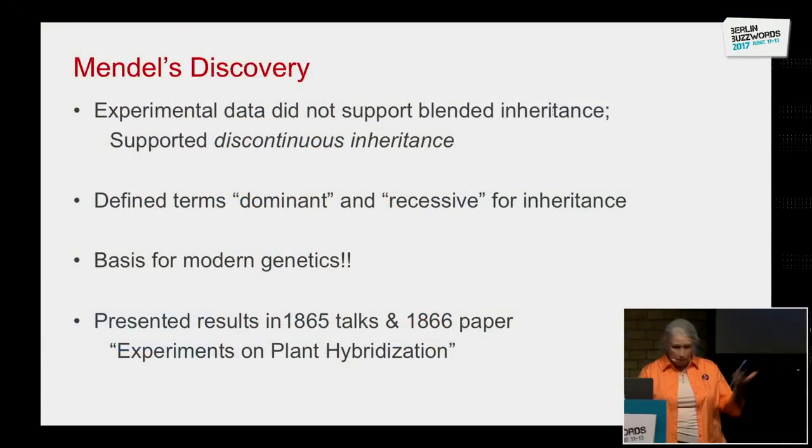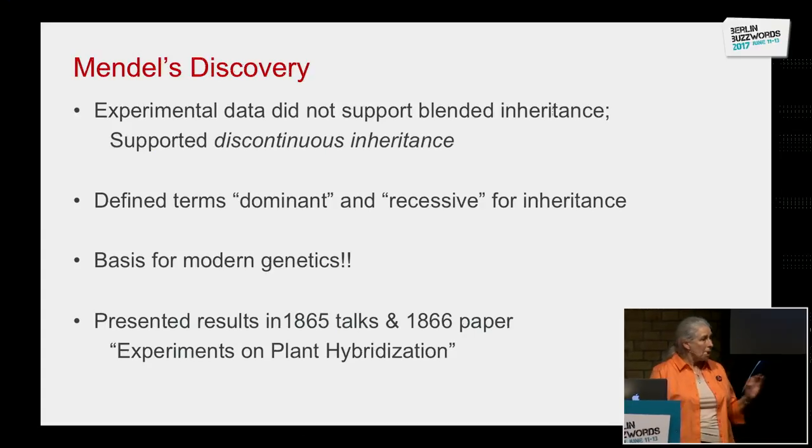So, big idea, a lot of experimental data. The data did not support blended inheritance. It supported discontinuous inheritance. He went on and thought about that, came up with terms like dominant and recessive, and began to think about what this process could be. Again, being a very good scientist, he knew it wasn't enough to make the discovery. He had to communicate this. And he did this in 2 talks to a group of fellow scientists in 1865, and he followed this up by a publication in 1866, translated as Experiments on Plant Hybridization.